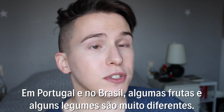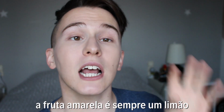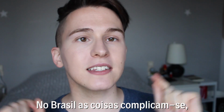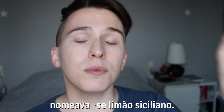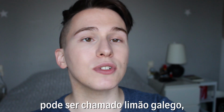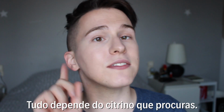Some fruits and vegetables are very different in Brazil and Portugal, none more so than lemons and limes. In Portugal, they're very straightforward. The yellow fruit is always a limão, and the green fruits are always limas. But in Brazil, things get complicated because many different types of limão would be known as limas in Portugal, and Portugal's humble limão would be called a limão siciliano. What we know as a lime in English in Brazil could be called a limão galego, a limão Tahiti, or simply a lima. It all depends on what kind of citrus you're after.